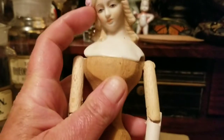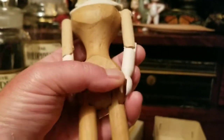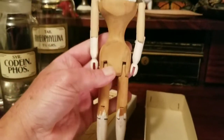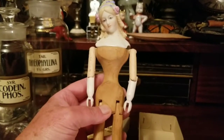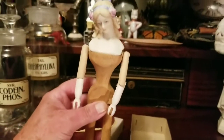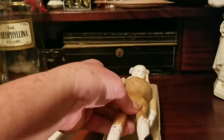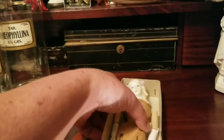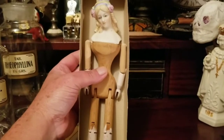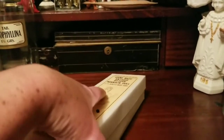But this top up here is where she's bisque. And the arms here, this portion down here, I guess that would be exposed if she had clothing on, is kind of painted to match the bisque portion at the top. But she's jointed, so you can pose her different ways, and I think she's actually kind of cool the way she looks just sitting on a shelf or something like that. She comes in the original box, and I just thought she was really neat, so I got her. And she's listed in my shop.